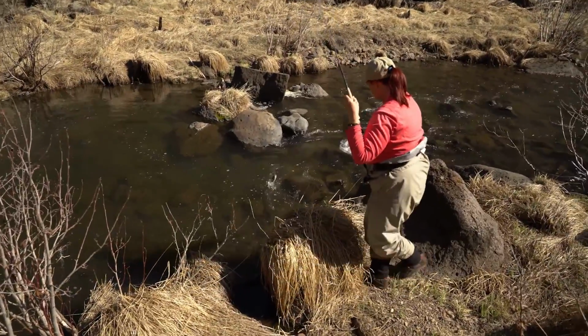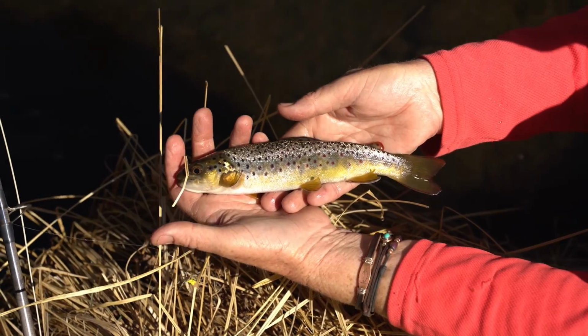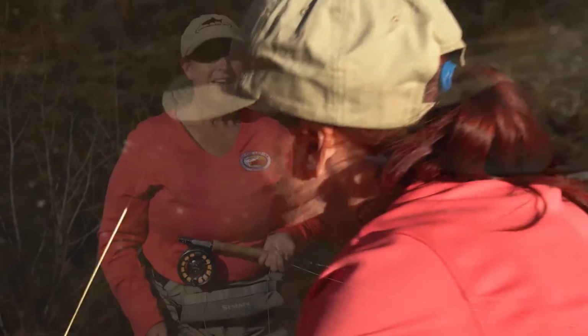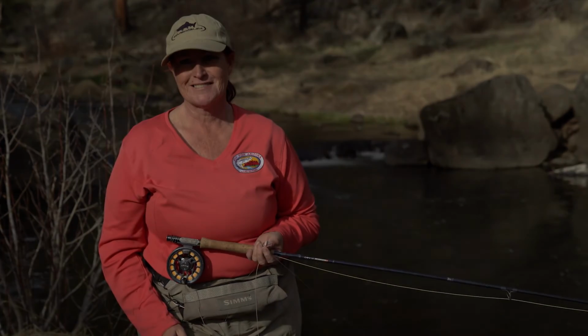And that's how it's done. That's a wild brown, and we'll release him, make sure he swims off well, and there he goes. Now that you know how to fish a small stream, get out there and give it a try.